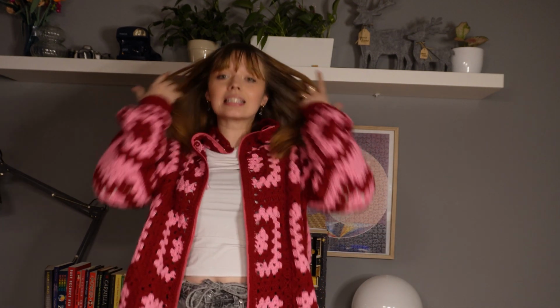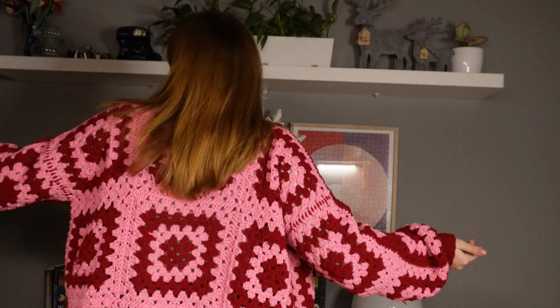Generally I think it is a fun idea, and I made the front more red and the back more pink. I like it, but I think that if I made this cardigan black and white, it would be literally my most worn thing ever.